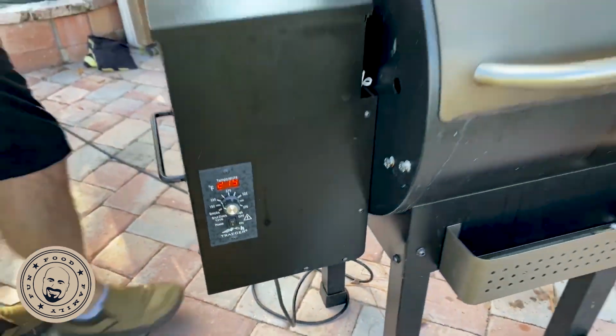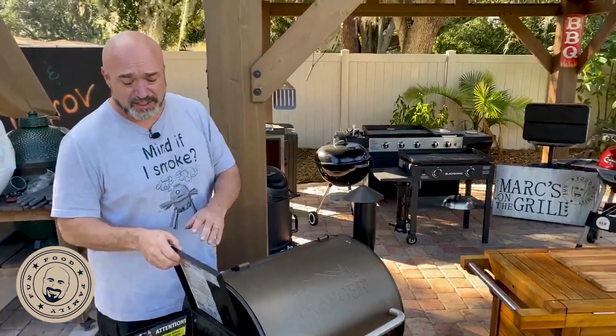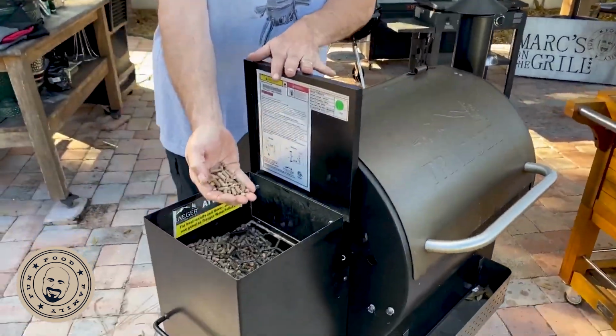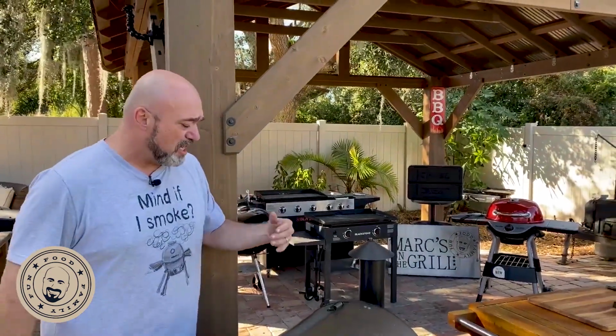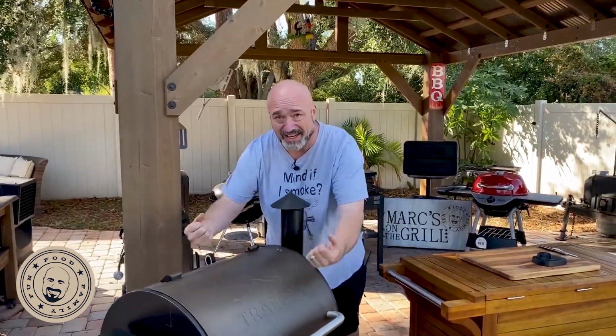So here's how these guys work, all right? There's an auger built in here. It takes these wood pellets that are all made out of real wood, whether it's apple, cherry, oak, alder, whatever it is you're looking for. And that auger forces those pellets into a lighting chamber.